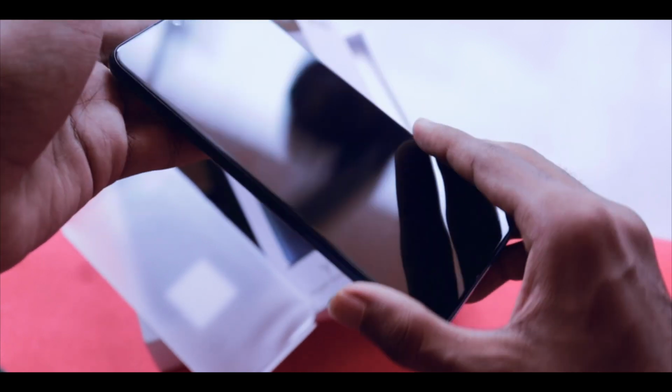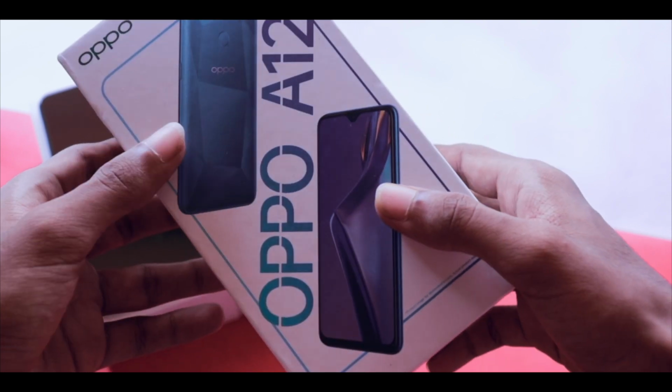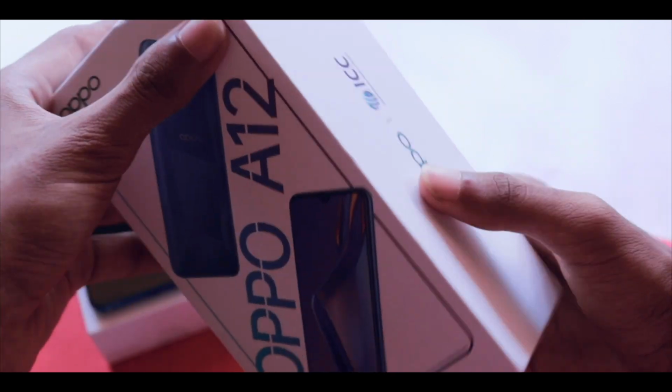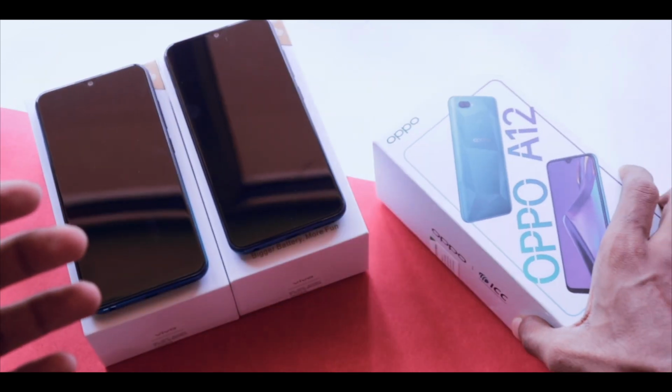So guys, here comes the Oppo A12, and the box is pretty big compared to the other boxes. It's really huge. You could see this is also a white themed one, and it has both phone variants on the very front. I just unboxed this to take a peek, so this is a second unboxing, and really sorry for that guys.